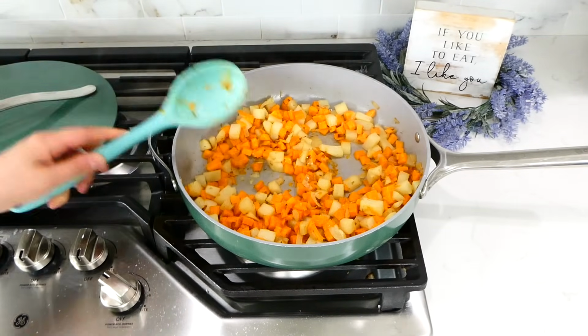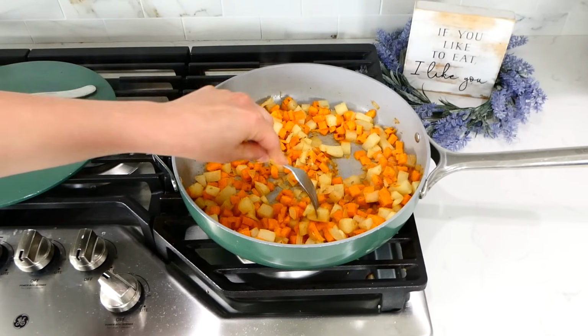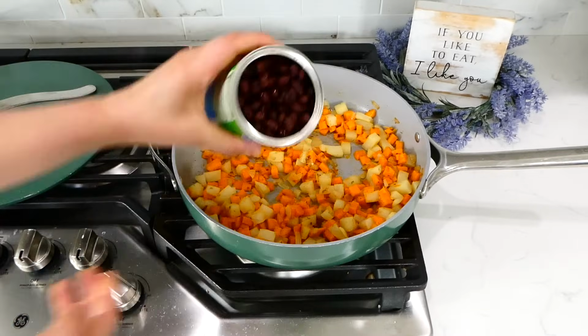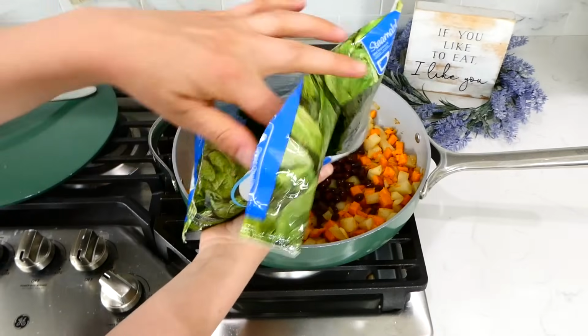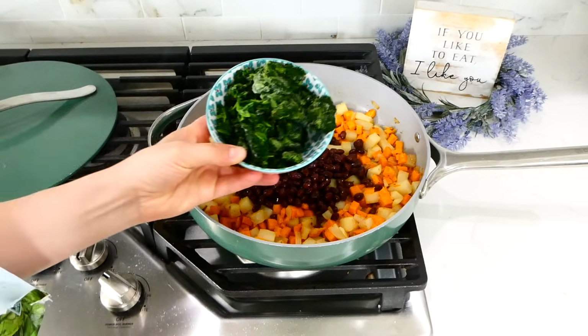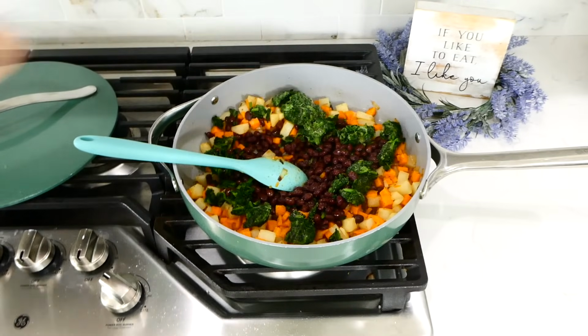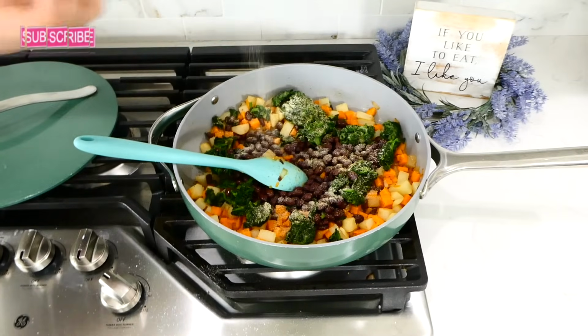But now that my potatoes are fork tender, I am just going to add in the rest of our ingredients. So I'm adding in a drained and rinsed can of black beans along with half of the bag of the frozen spinach. Then I added in a little bit more seasonings, just a dash of pepper, salt, onion powder, garlic powder, and then I gave this a stir and I let this cook all together, covered for about 5 minutes.